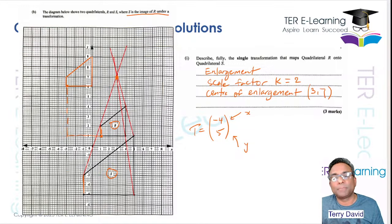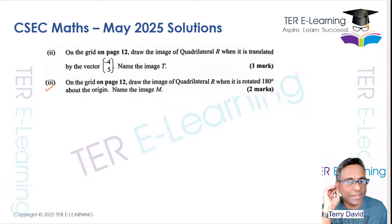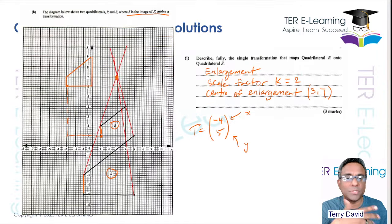The next part, for 2 marks: on the grid, draw the image of the quadrilateral when it is rotated 180 degrees about the origin, and name the image M. This one may be a little trickier. So how do I do this? Maybe I can copy.